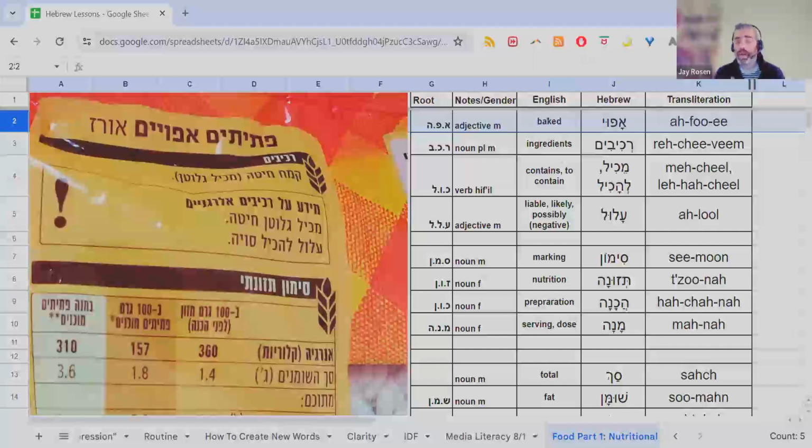Okay, so ptitim afuim. Ptitim is what we call this dish. Ptitim is also the term that we use for snowflakes, right? Any kind of flake we often call flakes. We call ptitim, right? And that's the idea that it's a small shape that's made in multiple amounts, and you eat multiple flakes rather than one little piece.